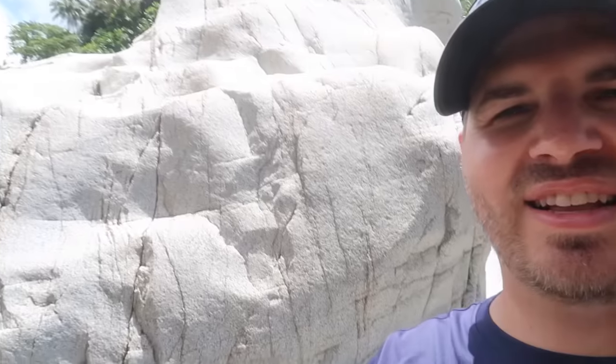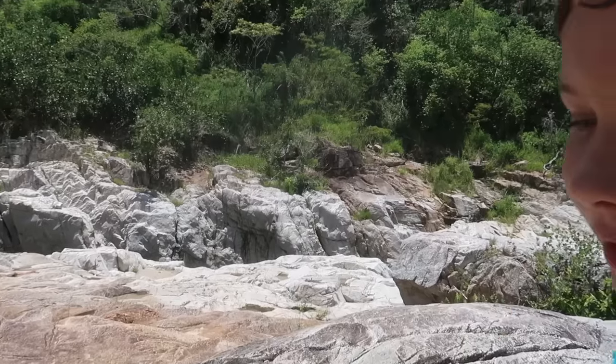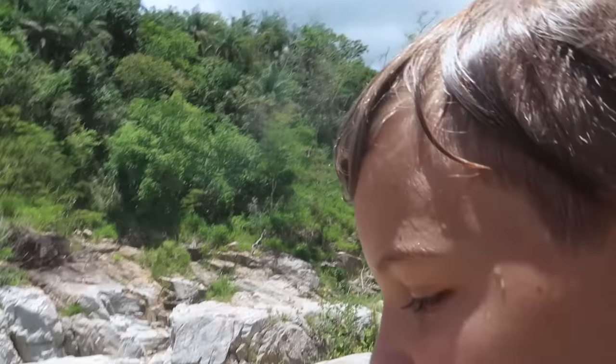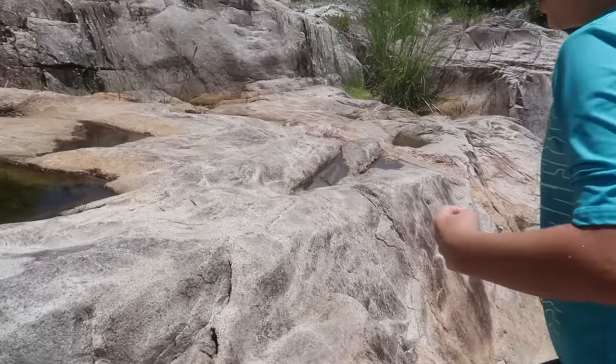I made it over to this middle part, but I'd have to climb this wall to get over to where Isaac and Caleb are. So I think I could climb up here, but I don't know how I would get back down. So to just play it safe, I'm gonna just go back. This is like my favorite kind of place to go because I love climbing on rocks and boulders and jumping over water and creeks.